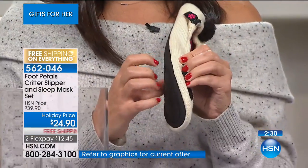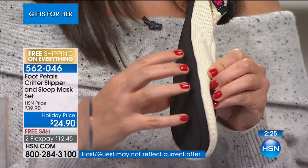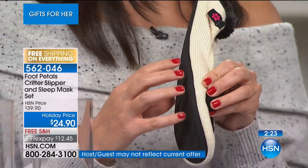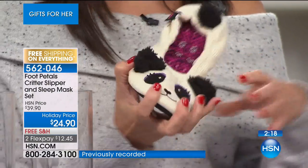I want you to see something else here, too. This is a sewn-in seam. A lot of slippers that are the same price or even more are glued. They are not the same quality. This is sewn, so it's going to hold up for you. And then, of course, it's a knit.